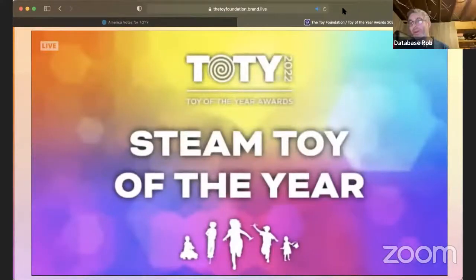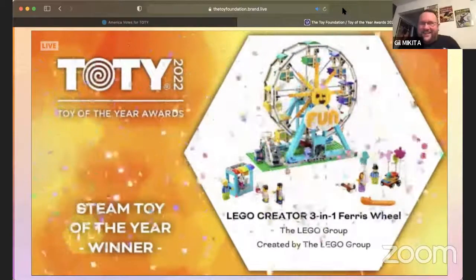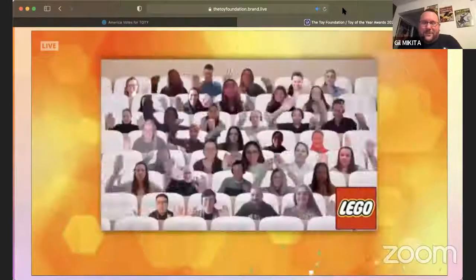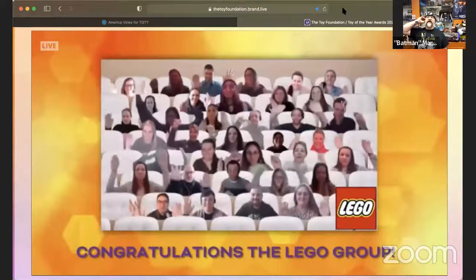And the winner, pretty sure, is going to the Ferris wheel. Lego Creator 3-in-1 Ferris Wheel. Called it. Lego. On fire. Yeah, they're kicking butt tonight.